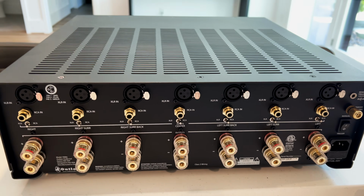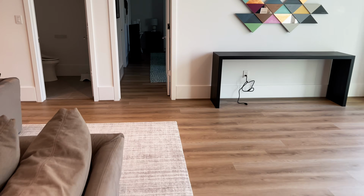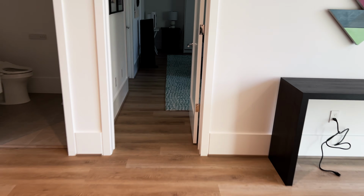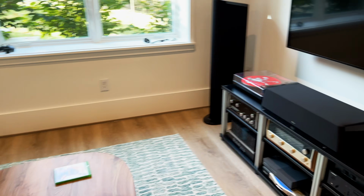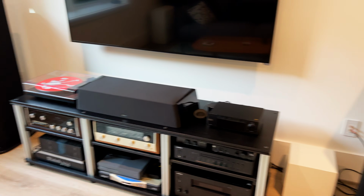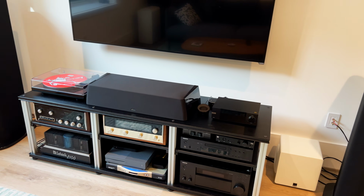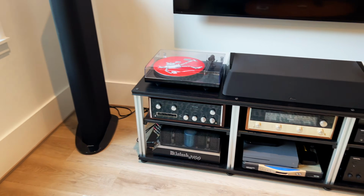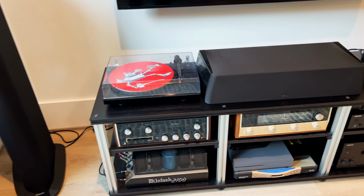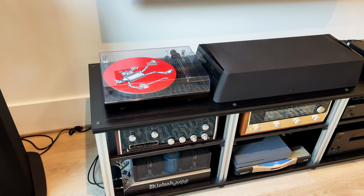But yeah, I'm going to go ahead and show you where I'm going to install this thing. It's just going to go over here. And this is sort of my listening room, you could say my hi-fi, vintage setup. This is where I have my Macintosh vintage stereo from the 1970s. My dad actually gave it to me. It's been in the family for going on 50 years.